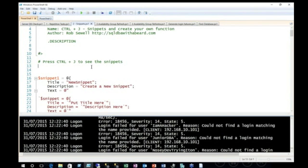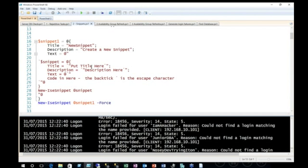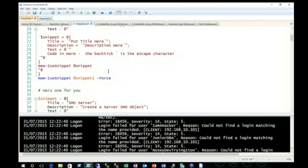But the one thing that was missing, which I always found very surprising, was there wasn't a snippet to enable you to create a new snippet. So if you had your own code that you used repeatedly and you wanted to create a snippet for it, there wasn't a snippet to enable you to do that. So I created one. It's on my blog. It's also in this set of scripts which are available via my OneDrive, and the link will be up for that, and I'll tweet that as well.